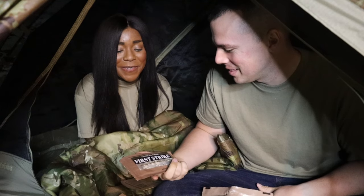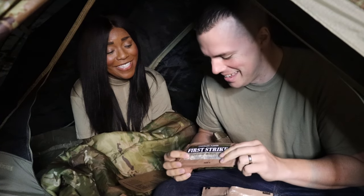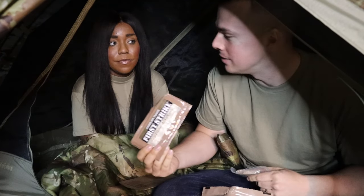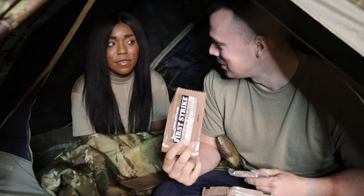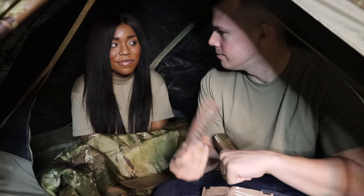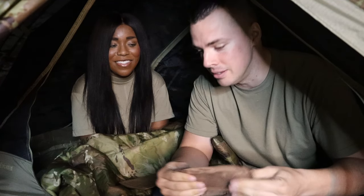This is a first strike bar. What is the first strike bar? This is a nutritious energy bar. Think of it as a protein bar. Well, it's chocolate. If it was freezing outside and your first strike bar froze, it'd be like biting a brick. It's very hard. If it gets really, really cold, this thing, just forget about eating it.